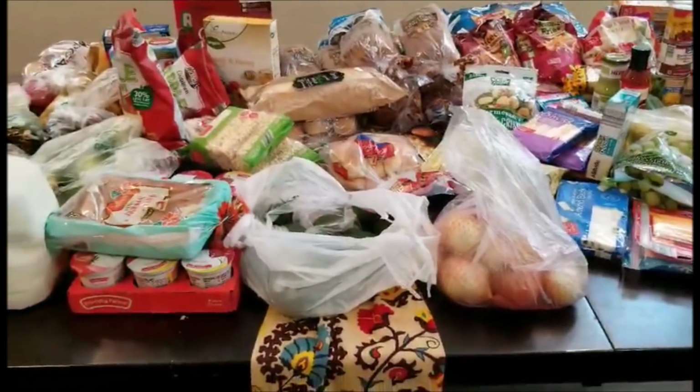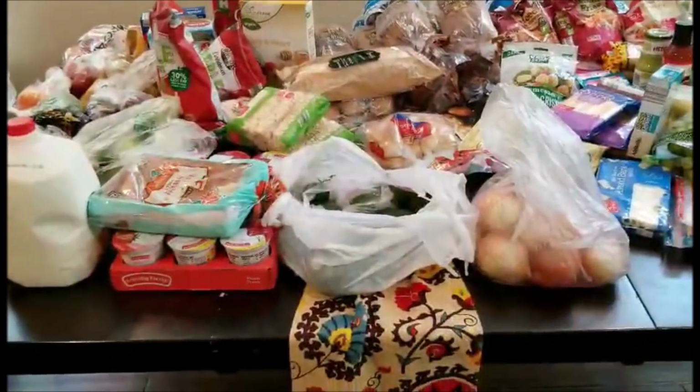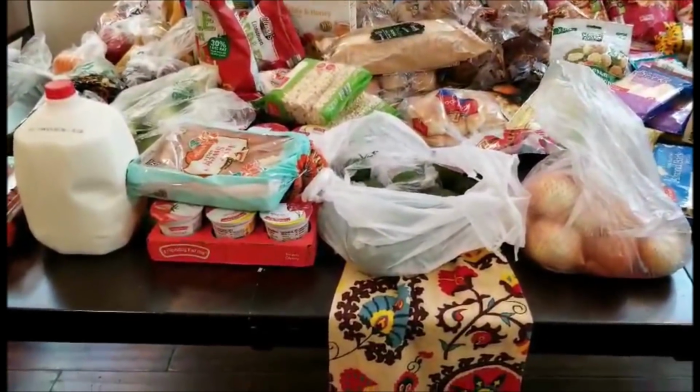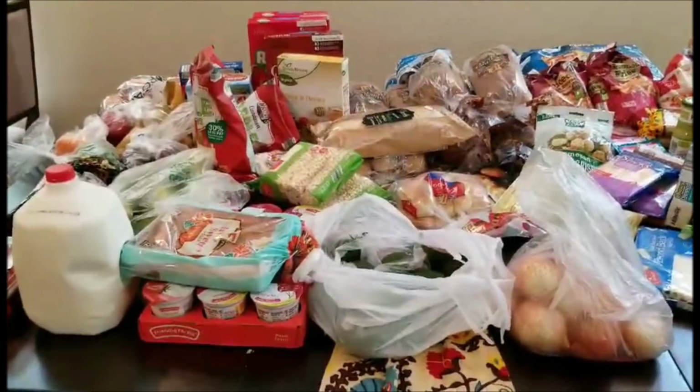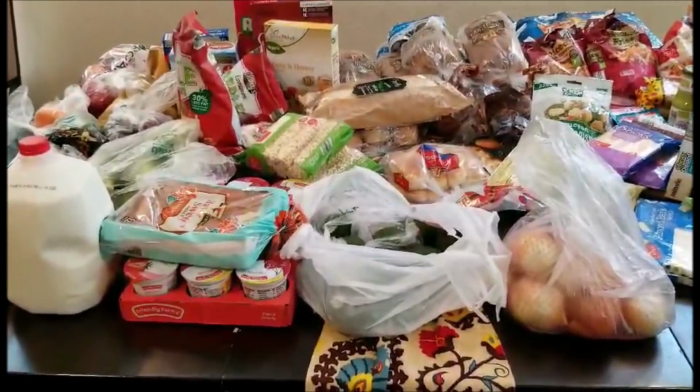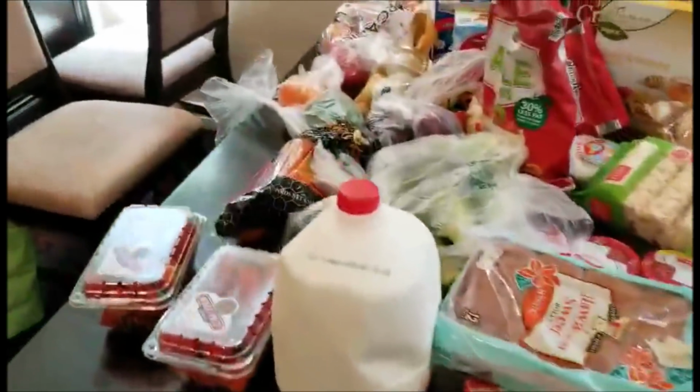Okay, so everything is not grouped together, anything like that. I am just gonna have to go through and show you everything. So sorry, it is just a complete mess. It's hot out. I had to drag all this stuff in. So let me just get into it. I'm gonna start at one side.